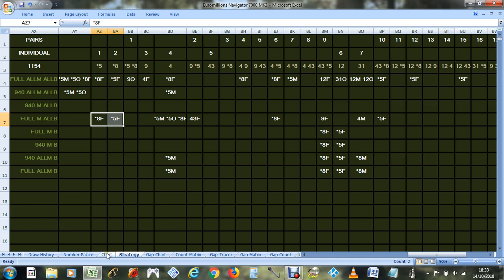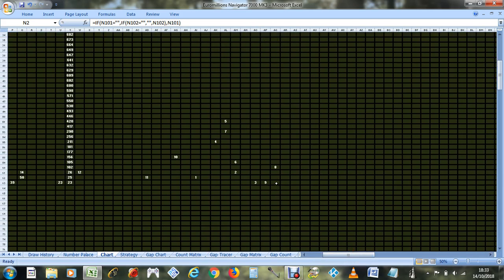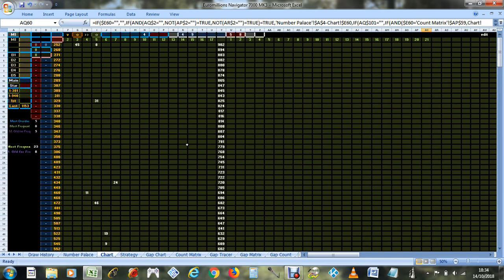And now we're going to look at main number 4 and machine 1. And the interesting thing to note is the star numbers, because we've got number 5 most overdue, number 8 most frequent, number 5 most overdue for its frequency as well. And that's when we're looking at the full draw history, machine 1 and main number 4.